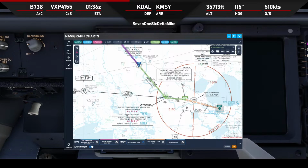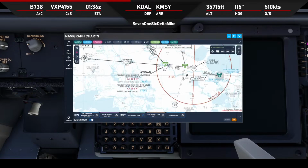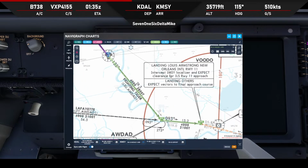Louis Armstrong. So if we are landing Louis Armstrong, New Orleans, 250 knots at 11,000. 250 knots at 11,000. 5,000 to maintain 5,100. Landing Louis Armstrong, New Orleans, runway 11, expect Southwest 1201, localizer and expect clearance for ILS runway 11 approach.